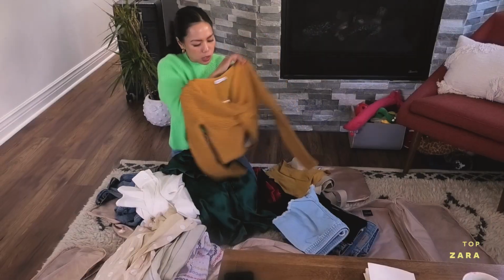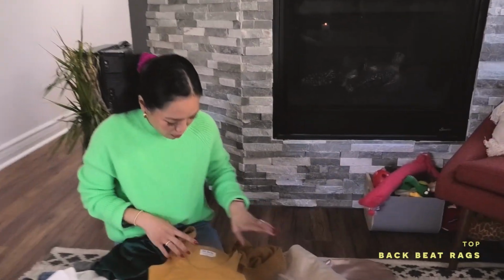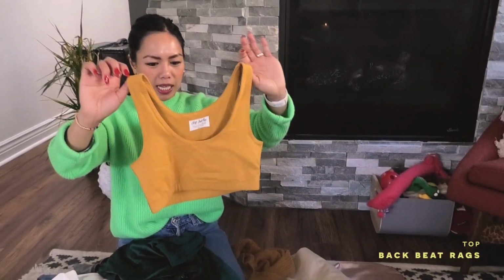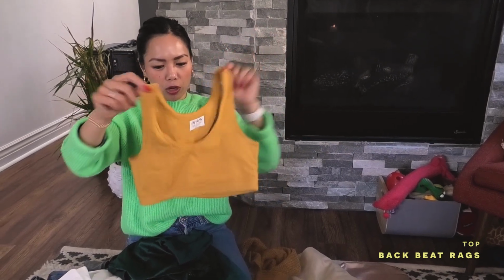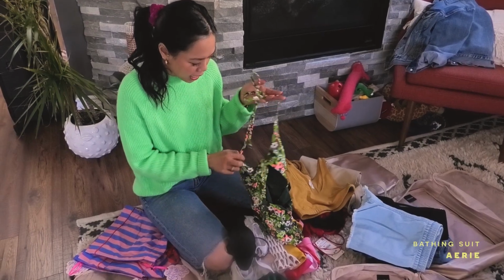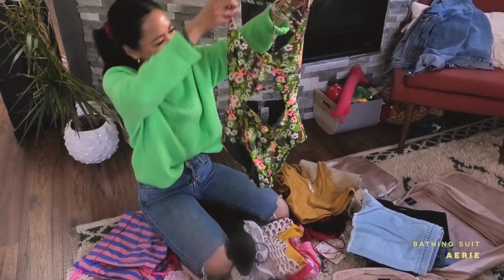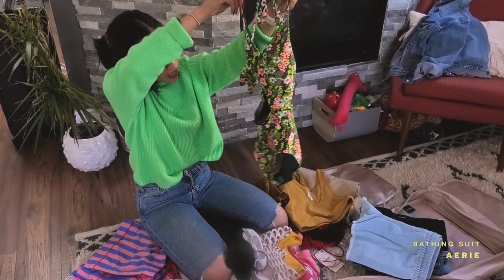Sweaters and tops. I'm really excited about this. This is from Backbeat Rags, and it is a sports bra top that you can wear two ways. American Eagle has their brand Aerie, and they make such cute swimsuits. This one I feel like it's got like a little retro 70s vibe.